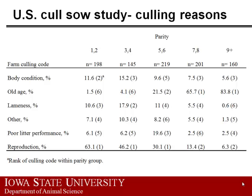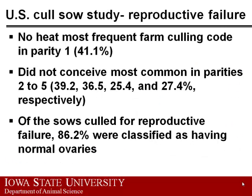We look at reproduction. As you might expect, those in the early parities, where we expect the reproduction culling to occur, is where it actually happened. No heat was the most frequent farm culling code, 41%. Did not conceive was the most common in parities 2 through 5. And of the sows culled for reproductive failure, 86% were classified as having normal ovaries. So this goes back to my argument that those that were said to have reproductive failure appeared to have normal ovaries.